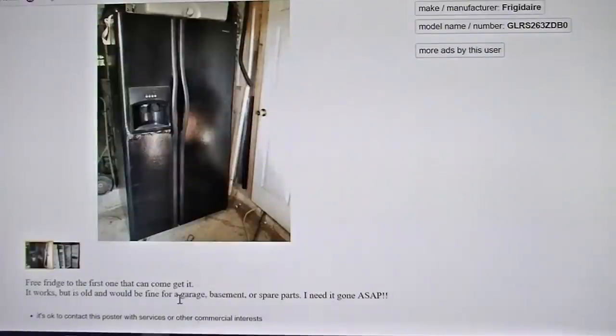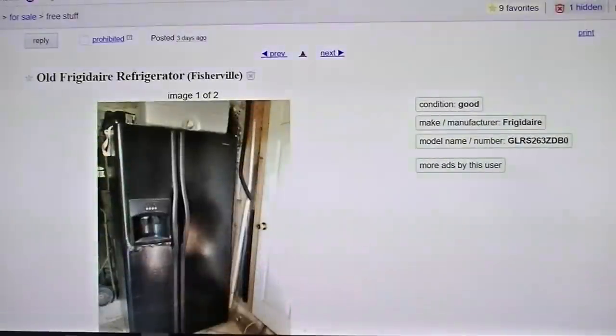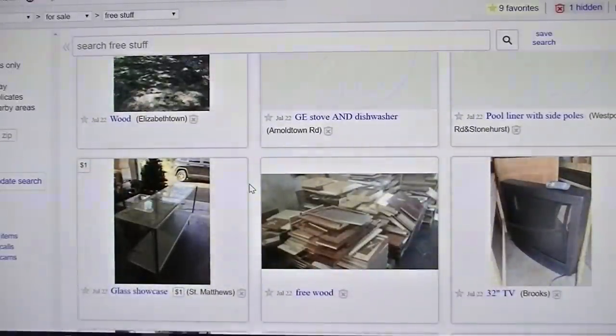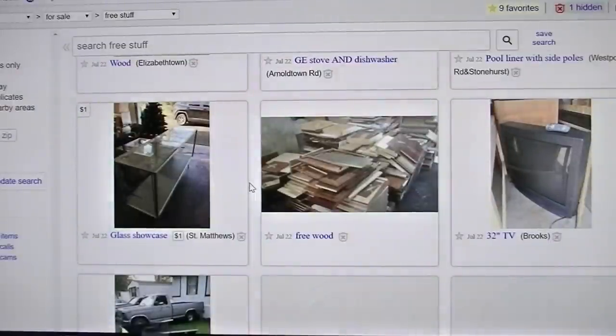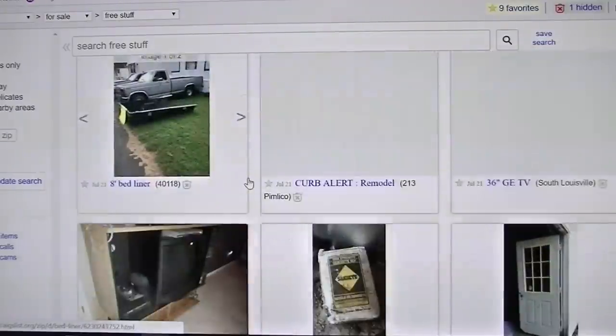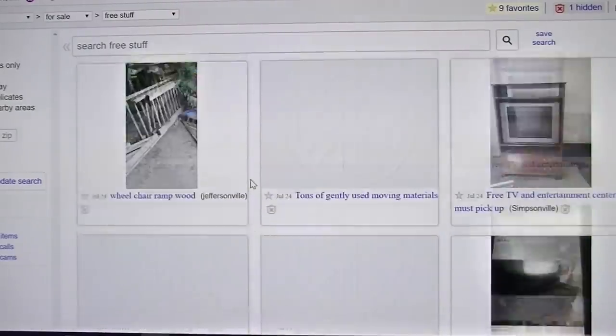It probably needs to be cleaned. Nine times out of ten, with an old refrigerator, you need to turn it around and clean the coils, and usually it'll run like new after that. But you know, little things like that, if you can repair them, you'll be way ahead in the game. Here's a cool glass showcase if you're a hobbyist or like to collect things. That'd be cool for your living room. The free section is always cool to look in.